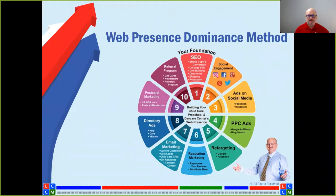Then you've got pay-per-click advertising, also known as Google AdWords, and that's another way to advertise, different than the first one. Then we do retargeting, so I like to refer to these as the stalker ads. When you go on Home Depot and search for a new washing machine, for the next 30 days you'll see a washing machine showing up in a variety of places, reminding you that you were interested at one point in buying a washing machine, and Home Depot is hoping that you'll buy it from them.